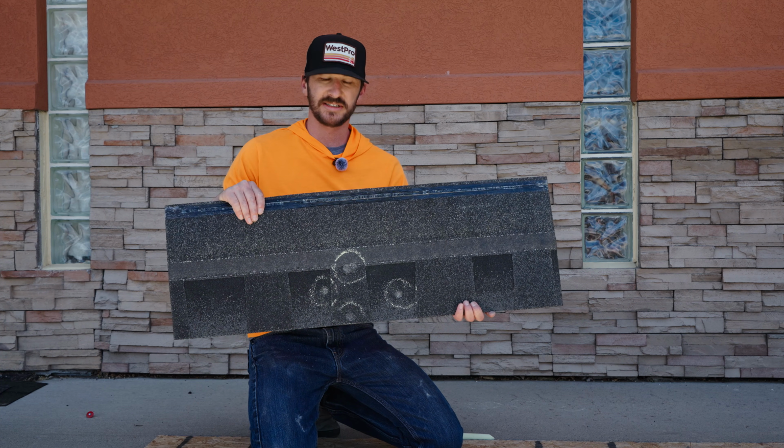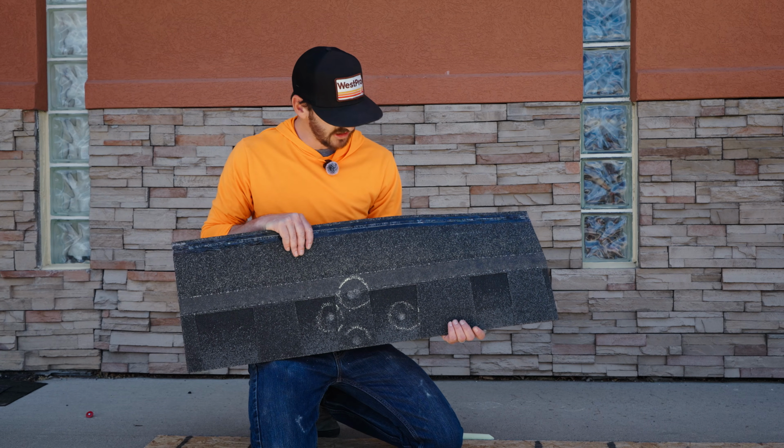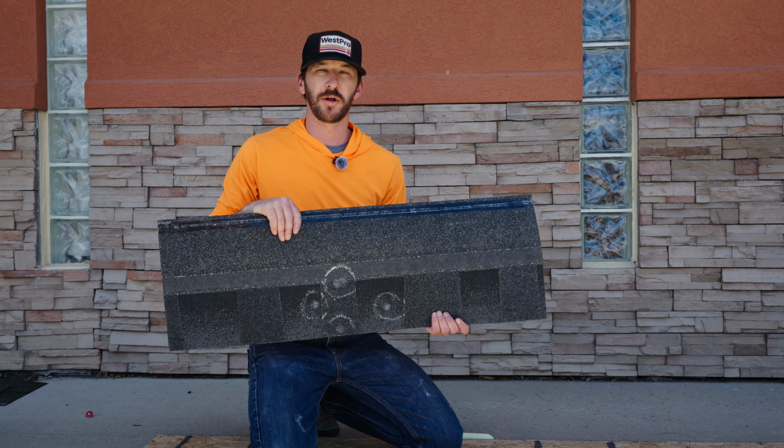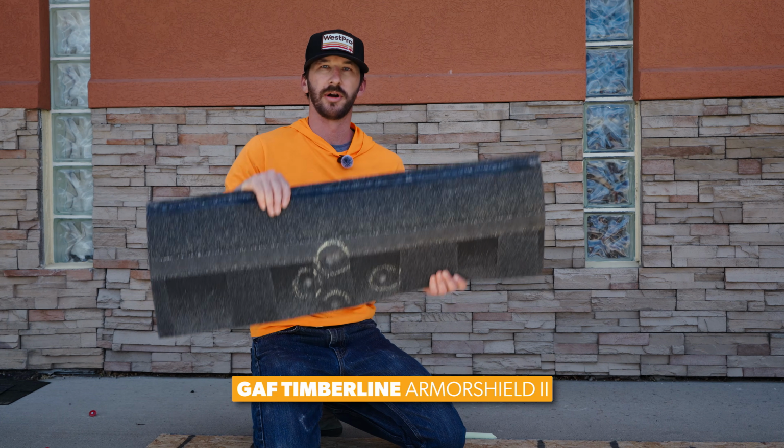Definitely performed the best. This is consistent with what I see in the field from thousands of inspections, looking at these different shingles after Colorado hailstorms. So I have to say I'm not too surprised. Yeah, GAF ArmorShield, clear winner.